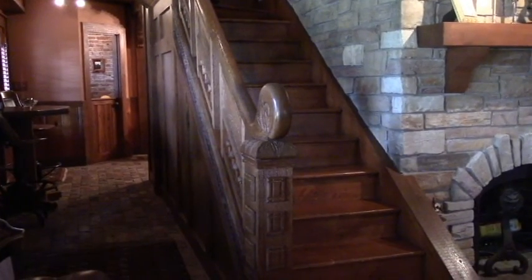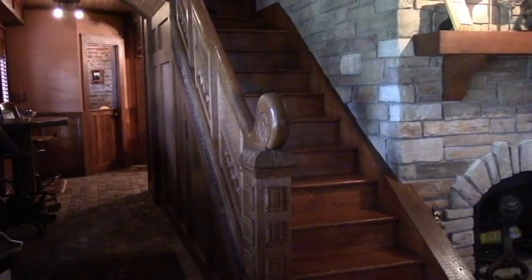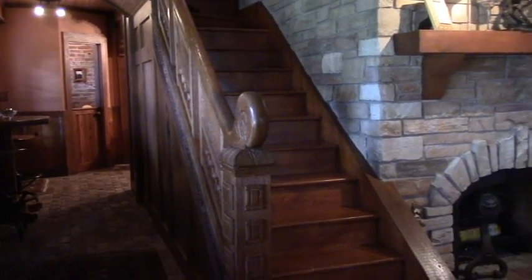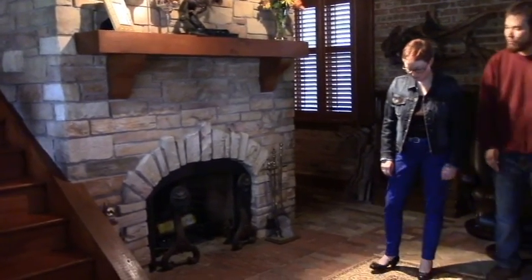Welcome to the original first floor of the carriage house. This has been completely refurbished by our current owner, Dana Kovaleski. He's put in this lovely staircase. There's a nice wood-burning fireplace for you. He's laid this floor himself. And we also have some modern amenities. This is fantastic.